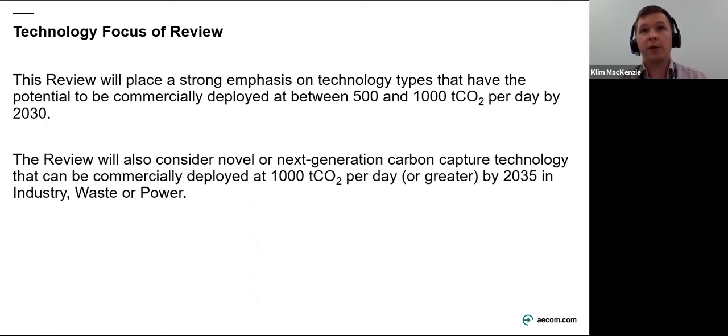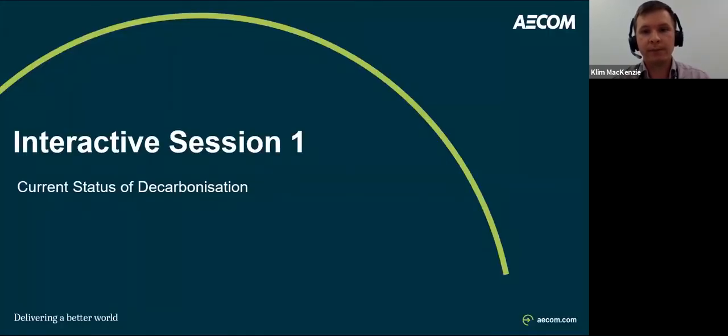Okay, so thank you. We'll now move on to the first interactive session, which will be chaired by Andy. Okay, thanks, Clint. As Clint says, we're going to move into the first interactive session, where we'd like to consider the current status of progress towards decarbonisation in the various industry sectors represented. So move on to the next slide, please, Clint.